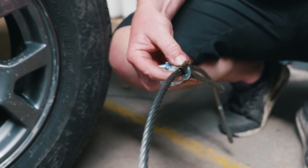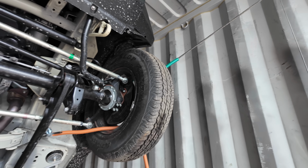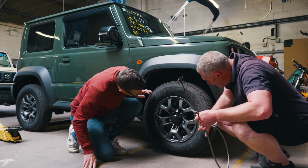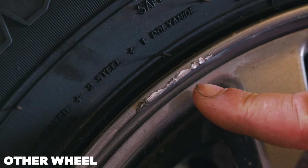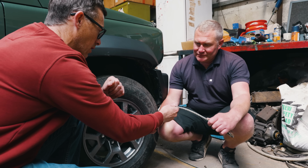These metal straps here are what suspend them in the air. They go through the wheels and it seems to have rubbed on the wheel, just down here. Oh yeah, you can see there, and there. Wait, there's more, and there. Yeah, and the other wheel, the other side. Why on earth would they string the cars up with just metal?